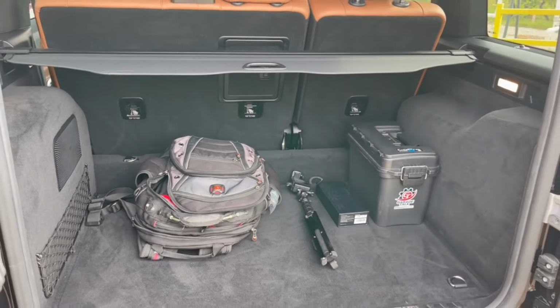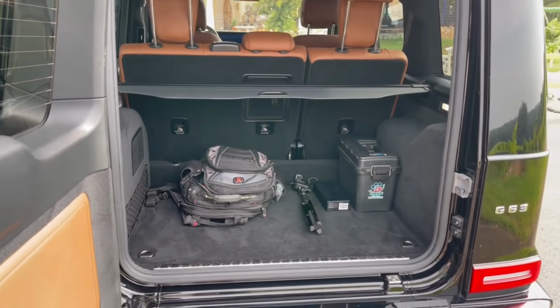All the way back in the back, put all the groceries and then some back there in the back. So you and I are struggling to find things. It's all made better with that skinny pedal. Yes, absolutely.